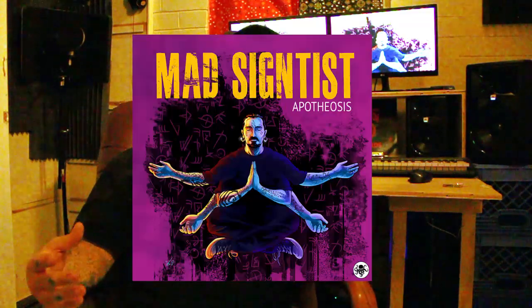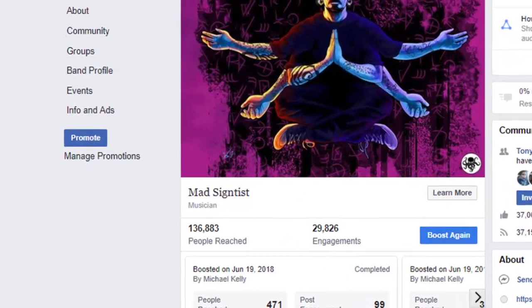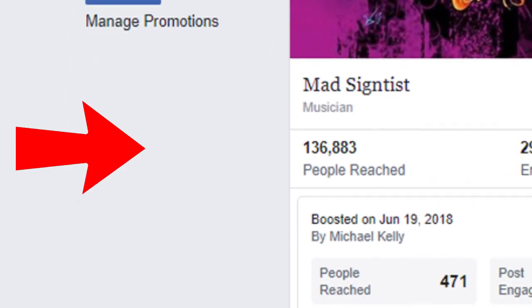Really quick, if you're going to use a still photo, a still graphic, try to minimize the amount of text that you're putting inside of the graphic. Facebook penalizes your reach if you use too much text, and your reach is the amount of people that your post reaches out to. Literally, that's what it means. So you need to make sure you keep it nil to none.